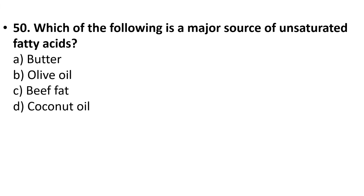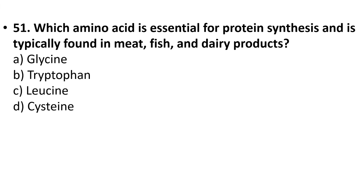50. Which of the following is a major source of unsaturated fatty acids? Butter, olive oil, beef fat, coconut oil. Your answer is option B, olive oil.